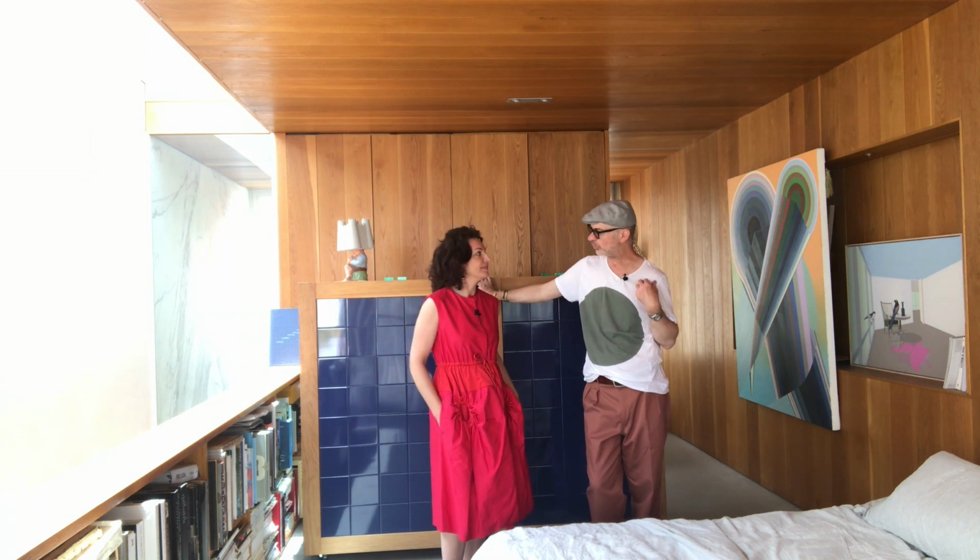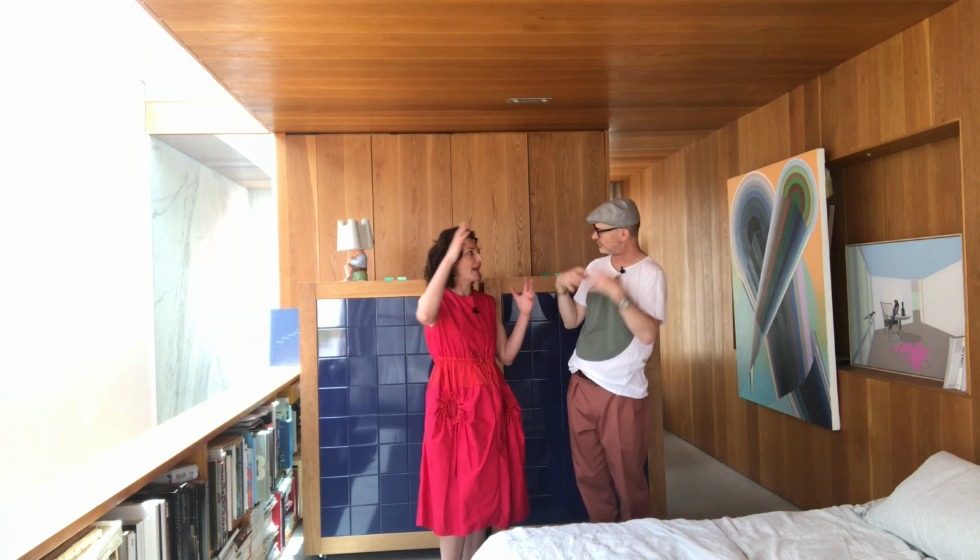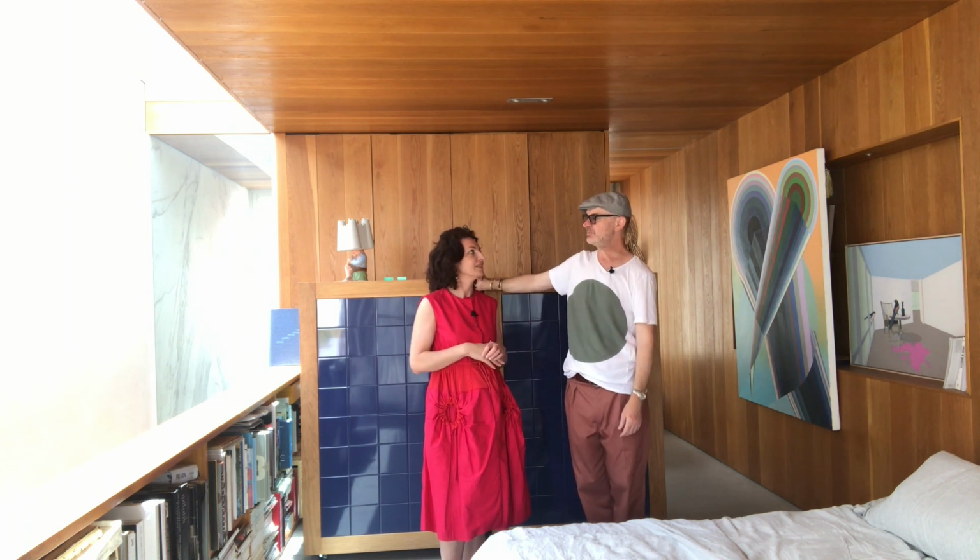It does feel very warm. It feels very cocooned, especially with the panelling wrapping around. A lovely space to sleep in, I imagine.